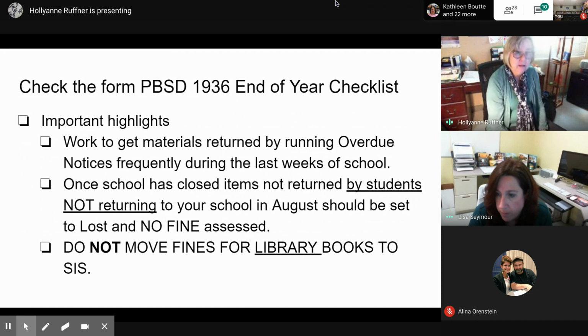Let the lost things sit. Don't bill everybody. You just make it work for yourself. And most of the time, they're going to matriculate out of your school without paying that fine. And no one's going to reap any benefits except they might miss prom or graduating. And that's it.